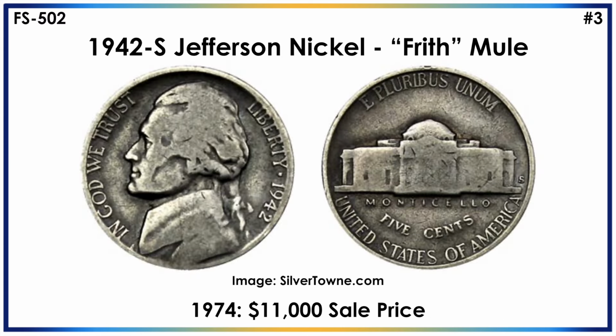There's even one that's higher up on the list, but before that we've got the Frith Mule, and this coin is interesting because 1942 is the date. Then there's this S mint mark, but that implies that this was a reverse of 1941 die that was striking the coin, because all the 1942 nickels were war nickels at the San Francisco Mint that were struck with a big S above Monticello, and so this implies that it was a 1942 obverse die with a 1941 S reverse die, and so it's different years.